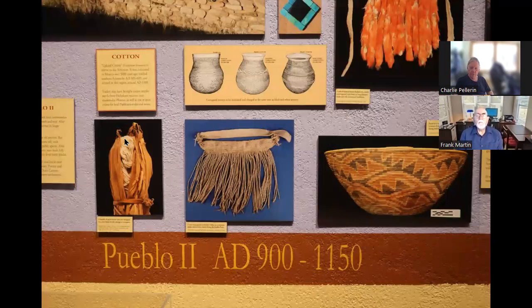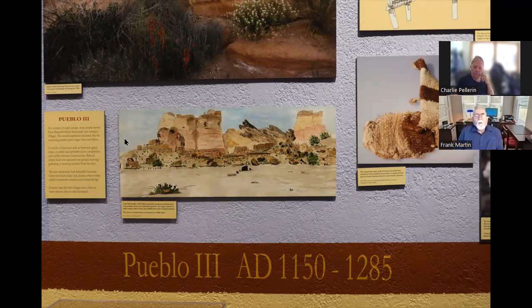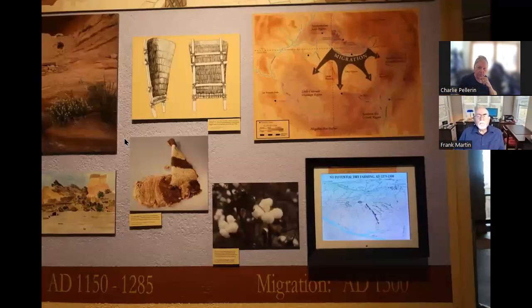Next period, 900 to 1150, is kind of the prosperity of these people, more sophisticated baskets and things. Then the third period, they sort of named this as around 1285. These people migrated out of these places and down into the Great Southern Migration. And here's the migration. They left this area, came into the Chaco or Acoma or Zuni. And why they left, we don't know.